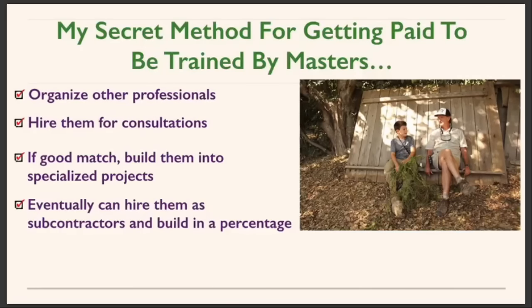So then the next thing you can do is, if they're a good match, you can build them into the specialized project. So as you move forward, it's like, wow, this arborist is really great. I learned so much. I think they're going to do a really great job. They'll be my go-to arborist for this project, and I'm going to learn a ton from them. I know my client is going to get really exceptional work because of what a great arborist they are. Win-win for everybody. And so then if you really build these relationships out and you become a contractor, you can start playing the subcontracting game even.